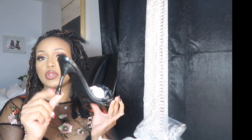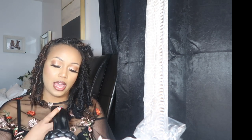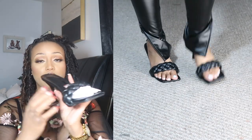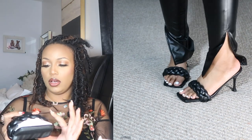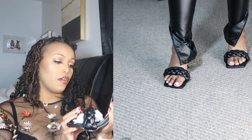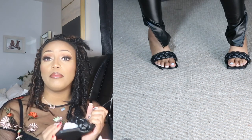The heel isn't as square, but I believe these are like 3 inches. I got these in a size 9. I love the little square part at the front of the shoe. I think that is so cute. But I got these in black, as you can see. They are very cute. And I feel like you could pair this with so much.